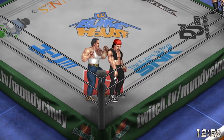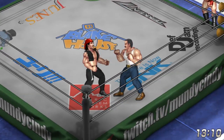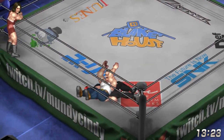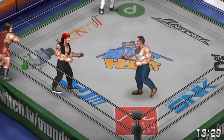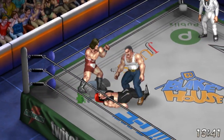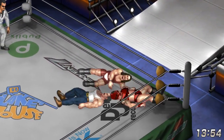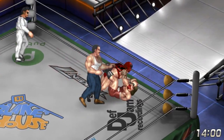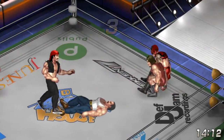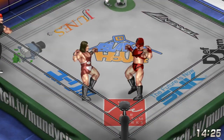And it is strength versus strength, the unstoppable force against the other unstoppable force. Neither man willing to give an inch, as a series of shots connecting, and a big boot colliding with the chest of Satchwell. Flapjack and cutter combination, and Dan Ramitin is fired up. Roaring elbow doesn't connect.